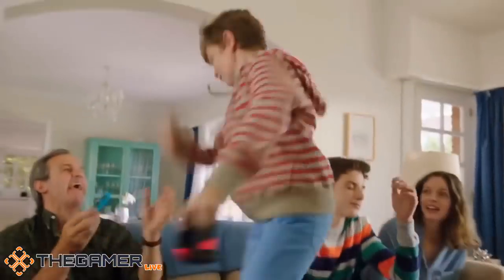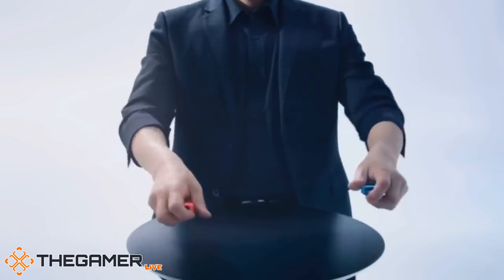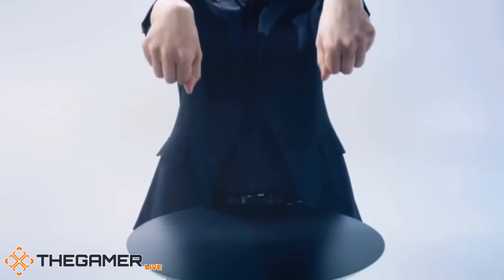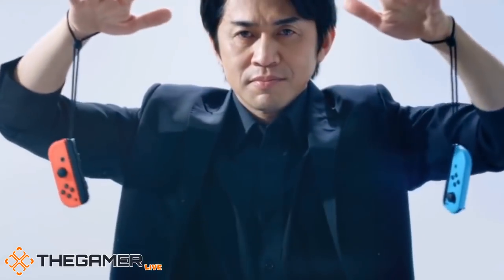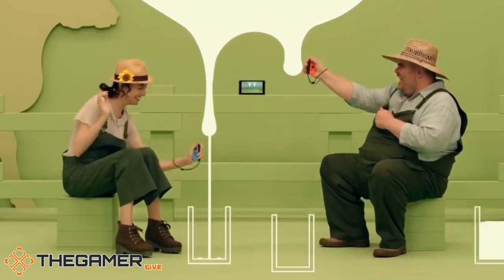Now, if for whatever reason you wanted to change the player order in the Switch, it is as simple as pressing a button, literally. All you need to do is desync the controllers and then resync them in whatever order you want. Of course, you could also change controllers, but we understand if you don't want to. Your friend's controller is probably too sweaty for your taste and smells like old cheese and meat. That's super gross.